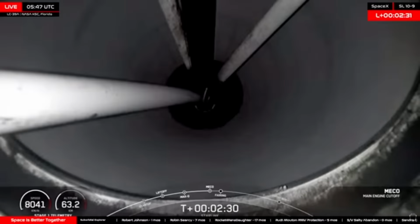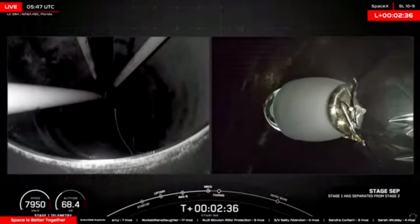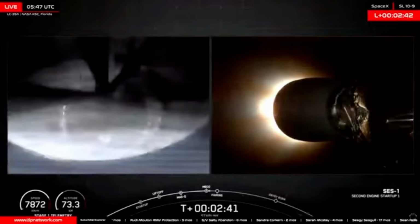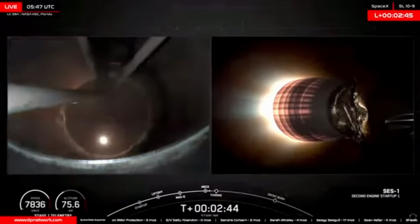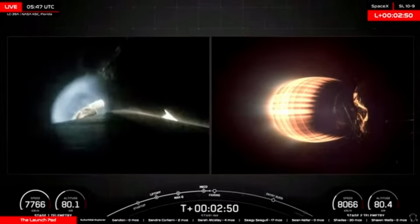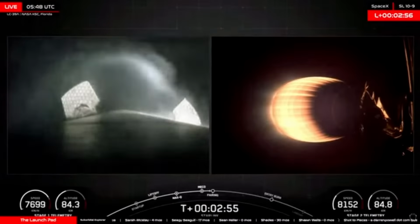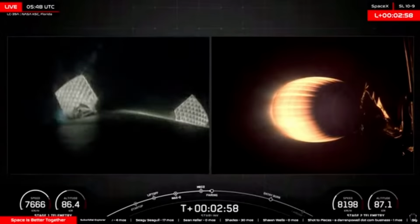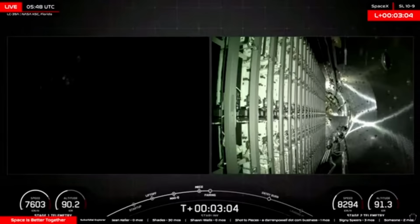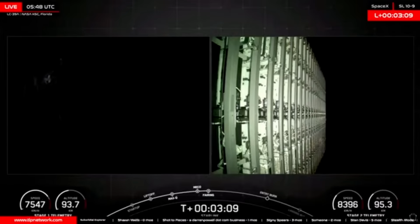Main engine cutoff. Stage separation confirmed. MVAC ignition. Fairing separation confirmed. And there we have it.